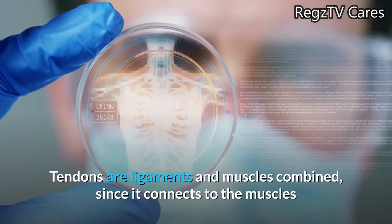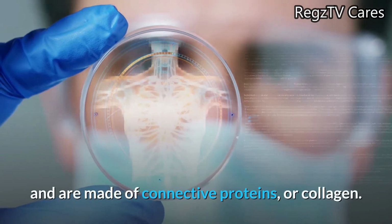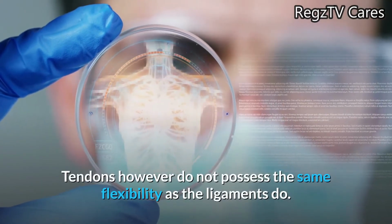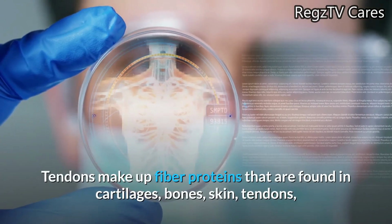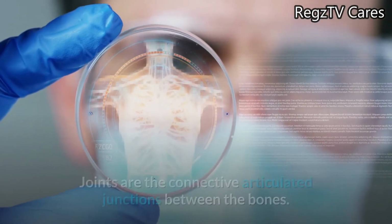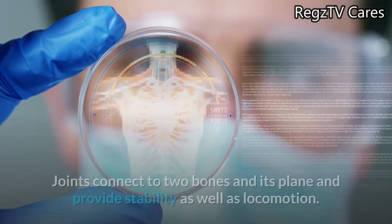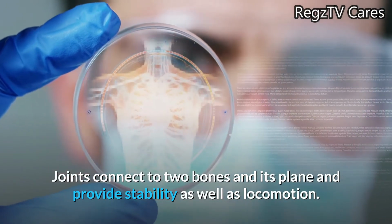Tendons are ligaments and muscles combined, since they connect to the muscles and are made of connective proteins, or collagen. Tendons, however, do not possess the same flexibility as the ligaments do. Tendons make up fiber proteins that are found in cartilages, bones, skin, tendons, and related connective tissues. Joints are the connective articulated junctions between the bones. Joints connect two bones in their plane and provide stability as well as locomotion.